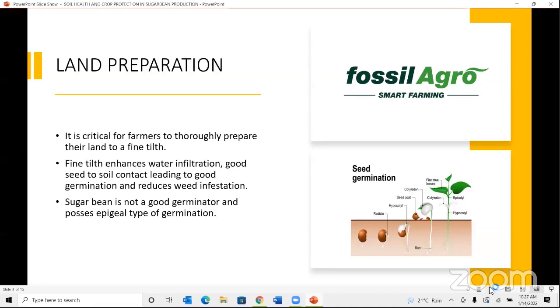Sugar bean is also not a good germinator, like highlighted earlier on. It has epigeal type of germination, where the seed coat is the one that develops above ground. So farmers are encouraged to allow a fine tilth to the soil, so that this process of germination is not affected, and it allows the sugar bean crop to develop without any challenges. So you should ensure that the soil tilth is fine. Also, the soil should be moist to allow ease of germination of the crop.